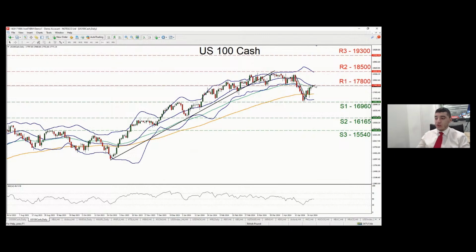So if the next 2 daily candles, let's say 3 by the end of the week for good measure, this could be a new lower high, and then it could take aim for S1 once again, and if it breaks below, could take aim for S2.